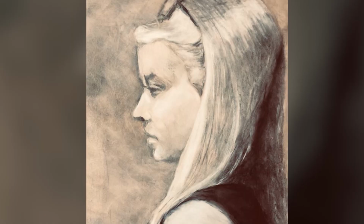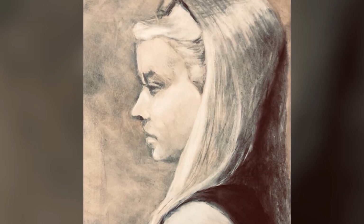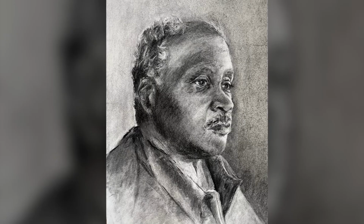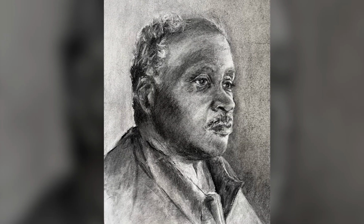But I'm most concerned with the emotion of the art. Does the viewer linger for a moment and look deeper? Or does the viewer take a quick glance and move on? Does the art say, "Look at me, I have something to say"?